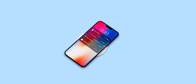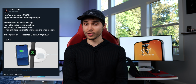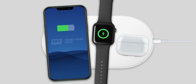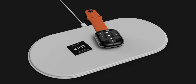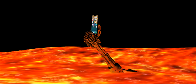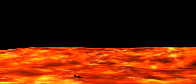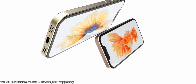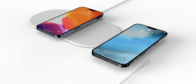And a couple more details about AirPower from Prosser. The prototype being tested by engineers at home had the Lightning cable on the right side, and the Apple A11 chip inside has 2 cores disabled. So it's slightly nerfed, but AirPower still has a fully fledged processor inside. And stating the obvious, Prosser mentions, no, we will never see a USB-C iPhone. Apple is leveling up to a wireless future in 2021 and beyond, which is why AirPower and this smart connector are such a big deal on the iPhone.